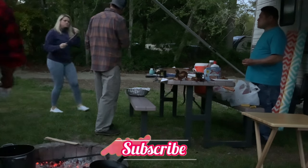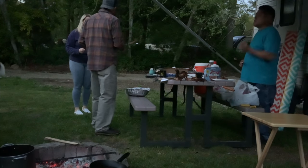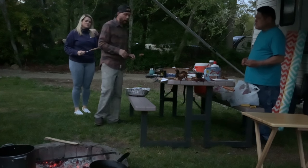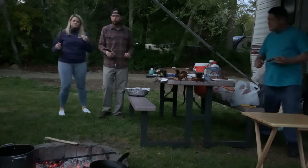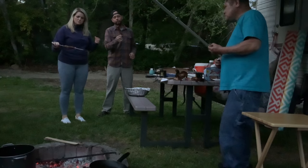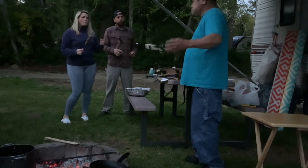It's ground pork, ground beef, and garlic. There's a whole plate over there. Corn on the cob. Seasoning. It's just garlic, onion, paprika, black pepper, all kinds of seasoning. And you put this over the fire? Yeah. That's why I like coming out over here.